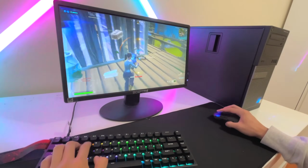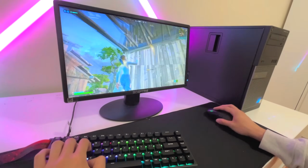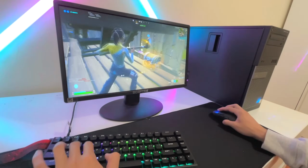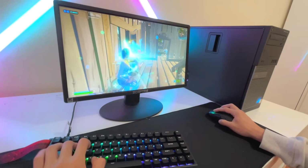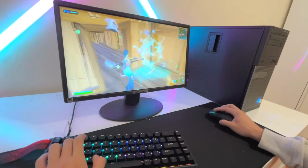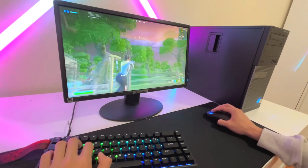There we go. I actually like the sound of this keyboard. Oh, bro, the mouse moves way too easily. I think the glide is really good. I feel like the glide is actually really good on this mouse. It's so lightweight and so easy to move, bro. It's so smooth, like everything about this mouse, man. I'm not really a huge fan of super light mice, but wait, someone's flying in.